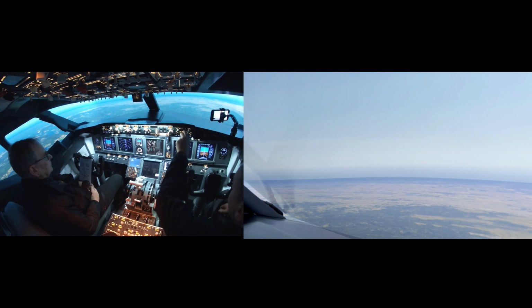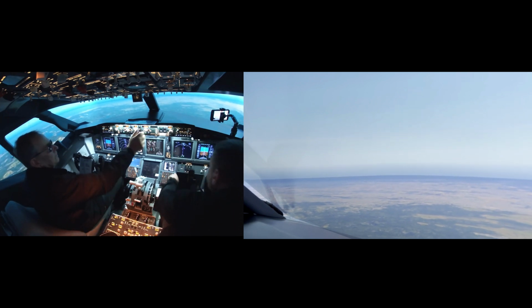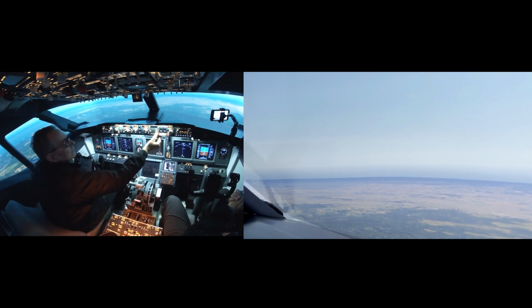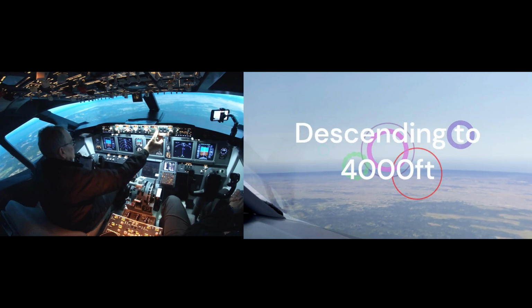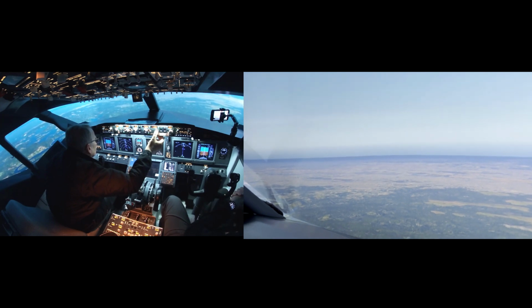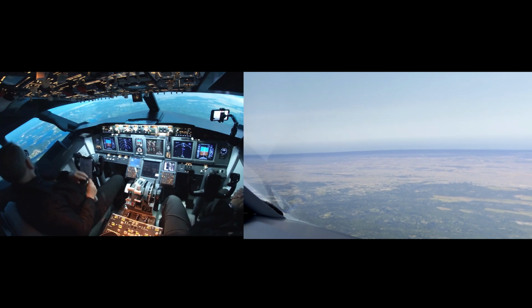8,000, that's okay. So the next waypoint, I think it says 4,000. Yeah, 4,000. Down in 4,000. Vertical speed, and then just get your little green banana over the 4,000 star waypoint. Is that the purple one, Neil? No, the next one after that. There, yeah, where you've got it now. That's the one. That's it.